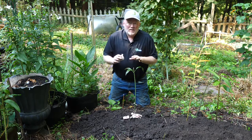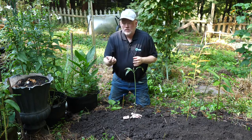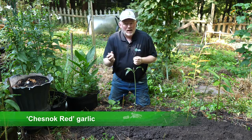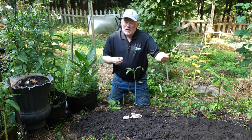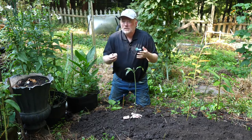You have to start with the right type of garlic. I've got this from a local nursery. This is one called Chestnut Red, one that I absolutely love. You can't use the stuff out of the store. It might not be hardy, and it might be treated with something that'll stop it from sprouting.